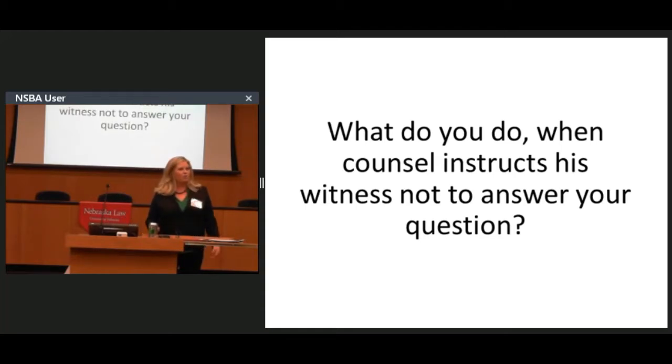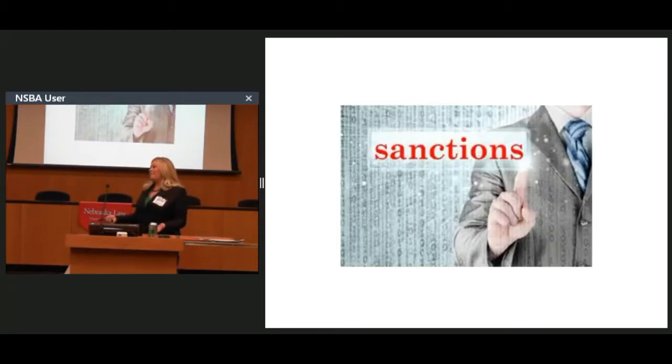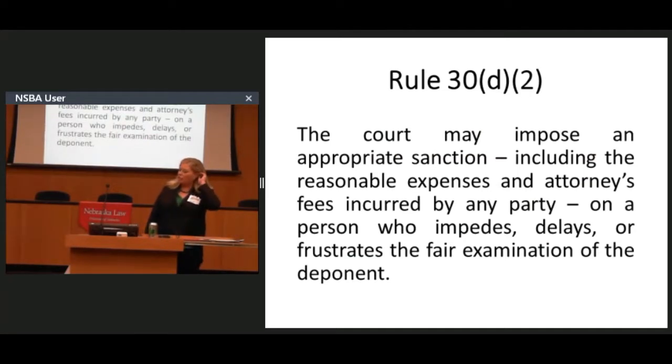What do you do when counsel instructs his witness not to answer your question? We've presented that that's not proper. No matter what, they need to answer whatever question is presented. Rule 30(c)(2) provides that an attorney may instruct a deponent not to answer only when necessary to preserve a privilege, enforce a limitation ordered by the court, or to present a motion under Rule 30(d)(3). Instructing a witness not to answer a question for any other reason is sanctionable. And once again, sanctions is all we have to get that accomplished. So the court may impose an appropriate sanction, including the reasonable expenses and attorney's fees incurred by any party on a person that impedes, delays, or frustrates the fair examination of the deponent.